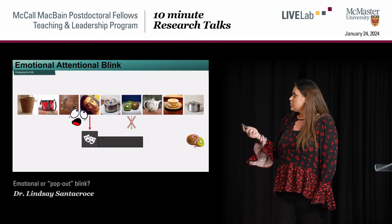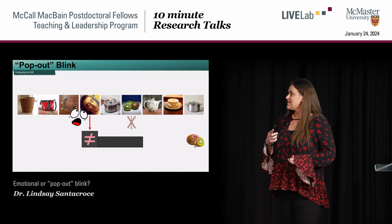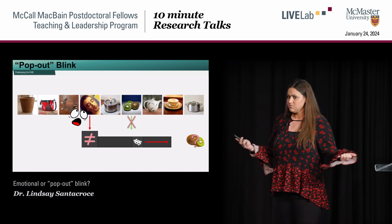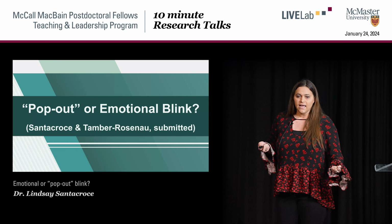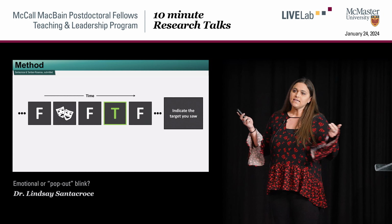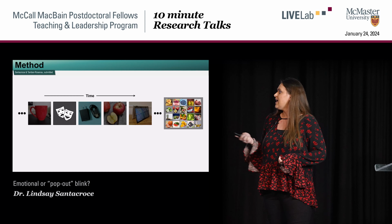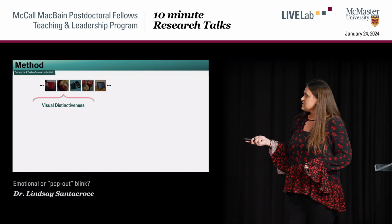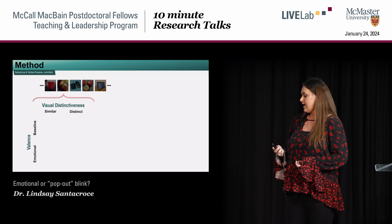So while it is assumed that the capture in the EAB is caused by emotion, I hypothesize that it's actually a pop-out blink caused by visual distinctiveness that can then be modulated or prolonged by emotion. This leads me to my recent study, where I wanted to compare the time courses of blinks caused by visual distinctiveness and emotion. So I did the paradigm that we did in the demo. So fillers were objects, targets were fruits, and then I had a critical distractor, which was manipulated based on visual distinctiveness. So we have visually similar and visually distinct, and also valence. So we have baseline and emotional.